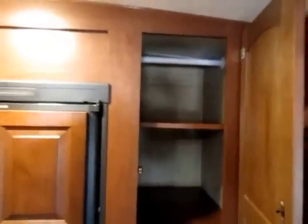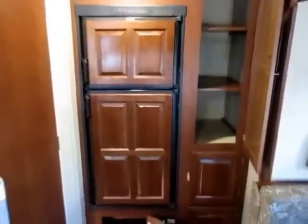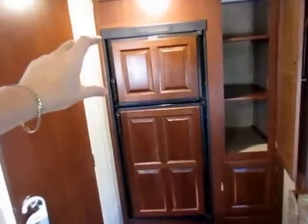Now, you've got an awesome pantry space here, but notice that hanging bar. This is adjustable shelving, so if you want to convert this into a closet instead of just purely a pantry, you can do that. 6 cubic foot refrigerator freezer. We have upgraded the one in this video to feature the hardwood inserts on the doors.